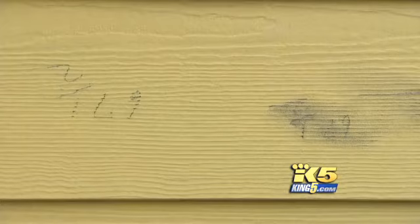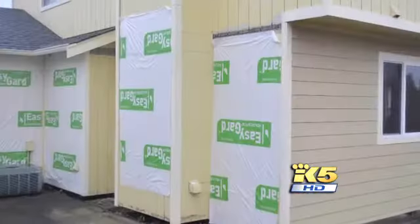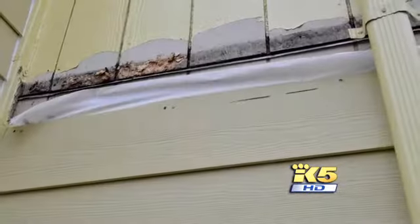But when the repairs started, it wasn't the work Kirk or his buyer expected. Instead of removing the rotten siding, they were just installing right over top of it. And not only were they doing that, they weren't doing it to standards. Kirk snapped these pictures of the work. You can see the new siding in over the old.